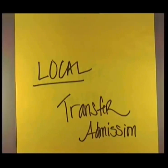Complete a minimum of 60 transferable semester units, or 90 or more quarter units, by the end of the spring term prior to fall admission. Transferable units are defined as course units that are applicable to a baccalaureate degree. Complete a certified package of general education courses. Complete all major preparation courses by the end of the spring term prior to fall admission.